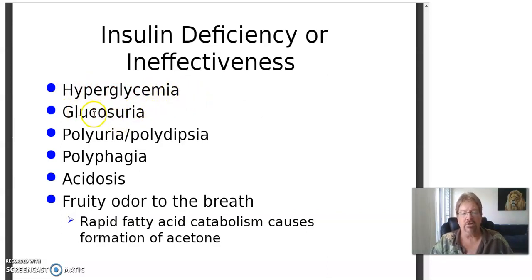The classic symptoms here are hyperglycemia, your blood sugar's too high. Glycosuria, what's that mean? You have sugar in the urine. You shouldn't have sugar in the urine. Until it reaches 160 milligrams percent, it will not be in the urine. After that, it will. The classic symptoms: polyuria, you have to pee all the time. Polydipsia, you have to drink all the time because you're peeing all the time.